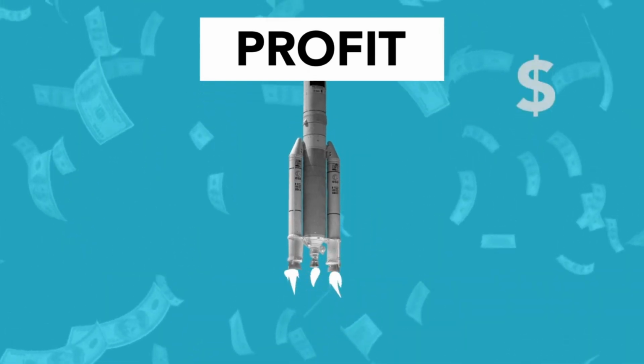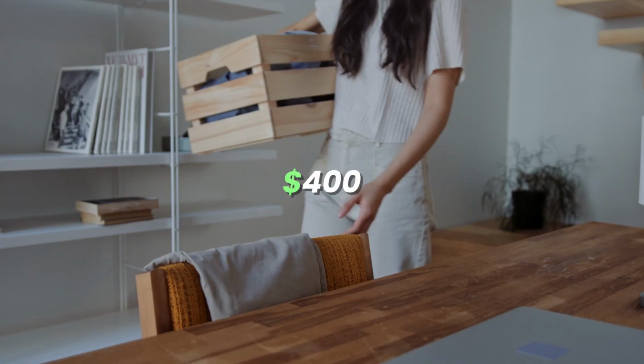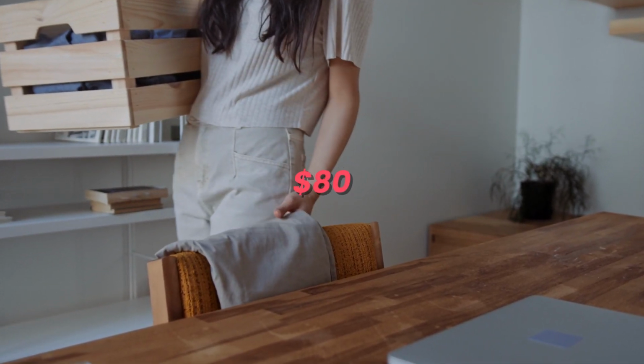That math only holds if the appraisal was right. Lend $120 on something believed worth $400 that actually sells for $80, and the whole thing collapses.